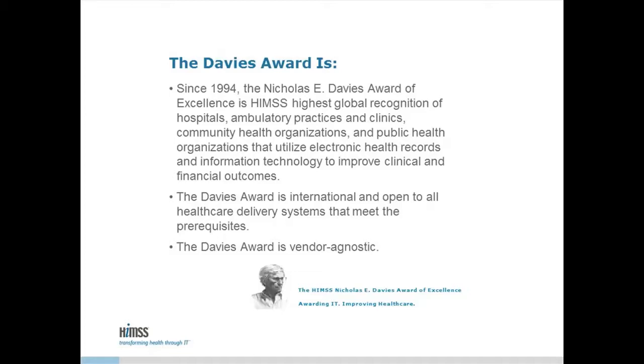The Davies Award recognizes outstanding achievements of organizations from around the world who've utilized health information and technology to improve patient outcomes and value. The Davies Award winning use cases have been peer-reviewed to validate sustainable, improved patient and business outcomes resulting from health information technology-enabled care delivery.